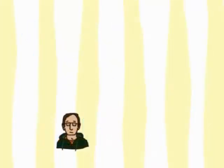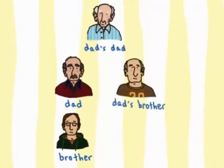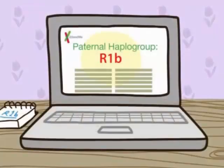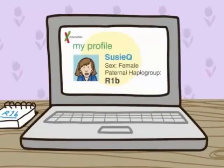You have the same paternal ancestry as your brother, your father, your father's father, father's brother, and his sons. Once you know your paternal haplogroup, you can look it up on 23andMe.com and learn about your ancestry. You can also add it to your public profile if you want to connect with other people who share your ancestry.